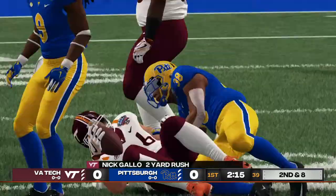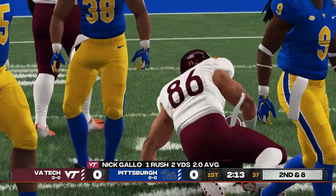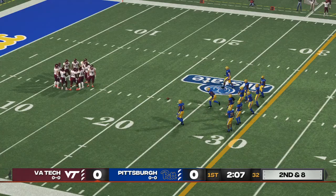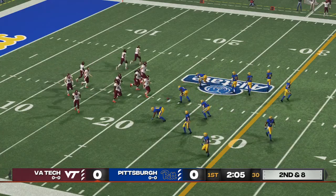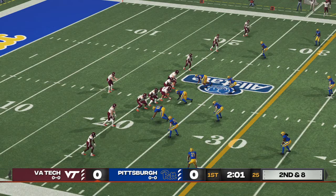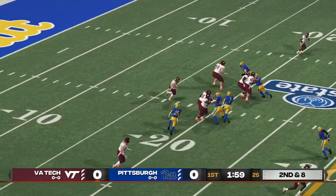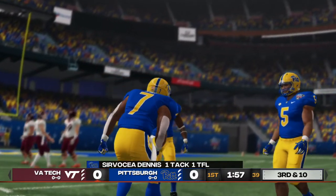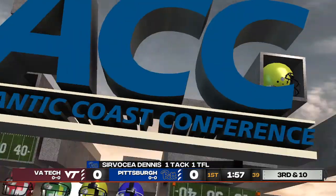Makes it to the 22-yard line. It's second down and 8. Ball on their own 22. A quarterback in the gun with 5 receivers. They'll drop him for a loss. This is just a nice play by the defense. They're not fooled at all on this draw play.